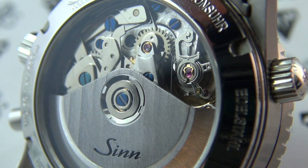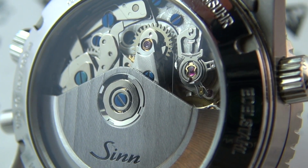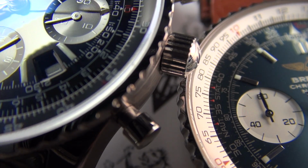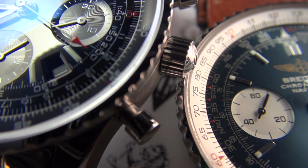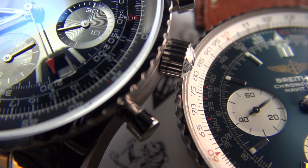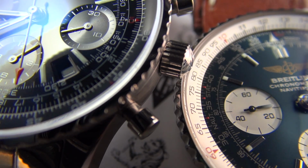Valjoux 7750 clone. The SW500 operates at the same vibrations now at 28,800. They're both 25 jewel movements, self-winding obviously. They both have a unidirectional winding, both hackable, and both with the date tucked away at the 4:30 position. They are also both decorated. Unfortunately, you can't see the Breitling movement.